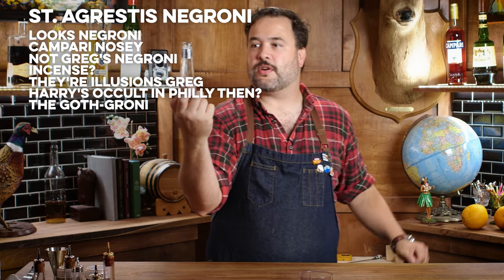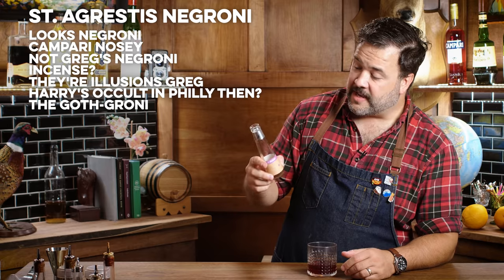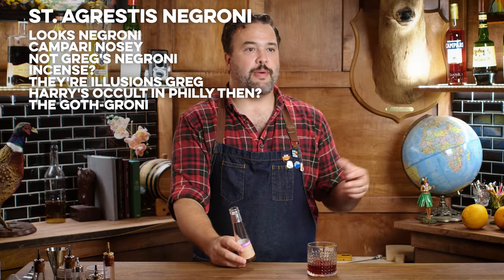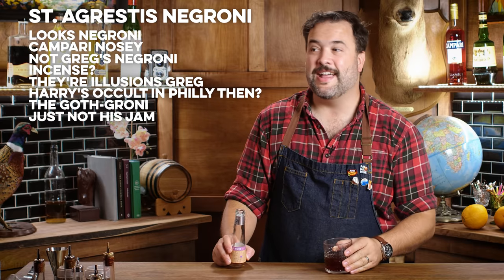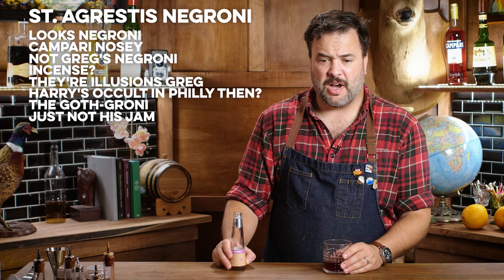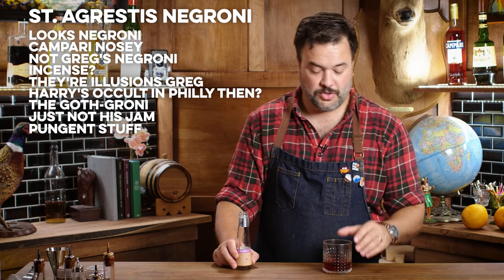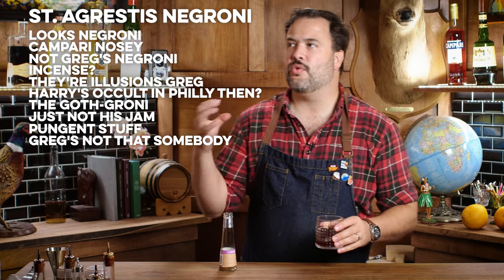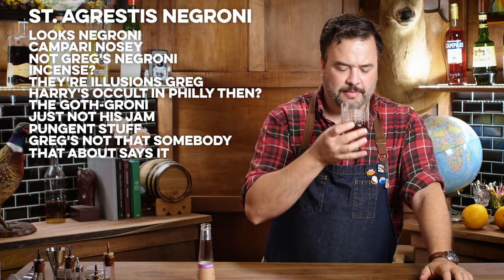It is a Negroni, I was correct. Oh man. St. Agrestis, they have an Amaro I remember Astor Wines was in love with, and I bought a bottle and I hate it so much. It's nothing personal, it's because it tastes like this. I just thought it was really pungent. Personally, I recognize it as a good Amaro that a lot of people are going to enjoy. Obviously they have this product here. This is somebody's thing. For me, it's just too incense-y. I don't know how else to describe it. It's very incense-y. So next, I'm not into this one.